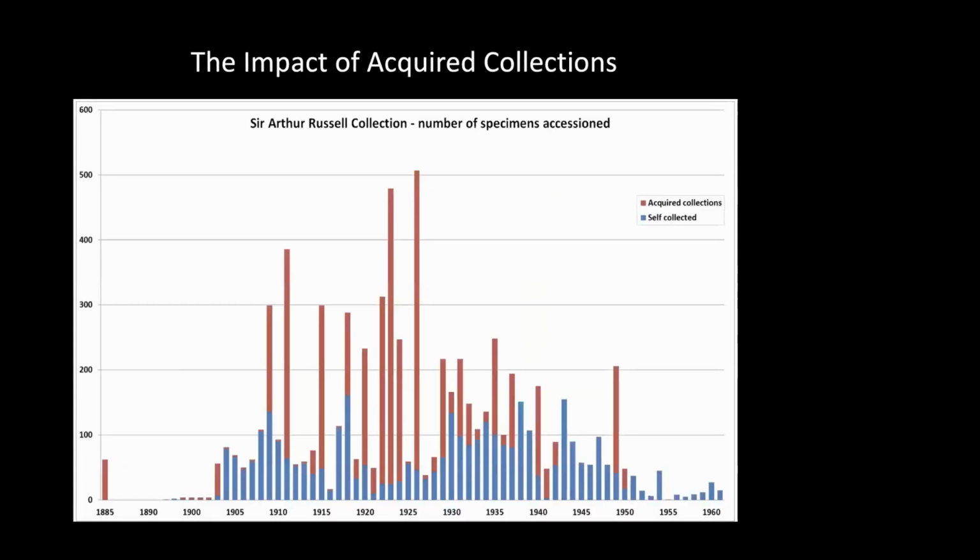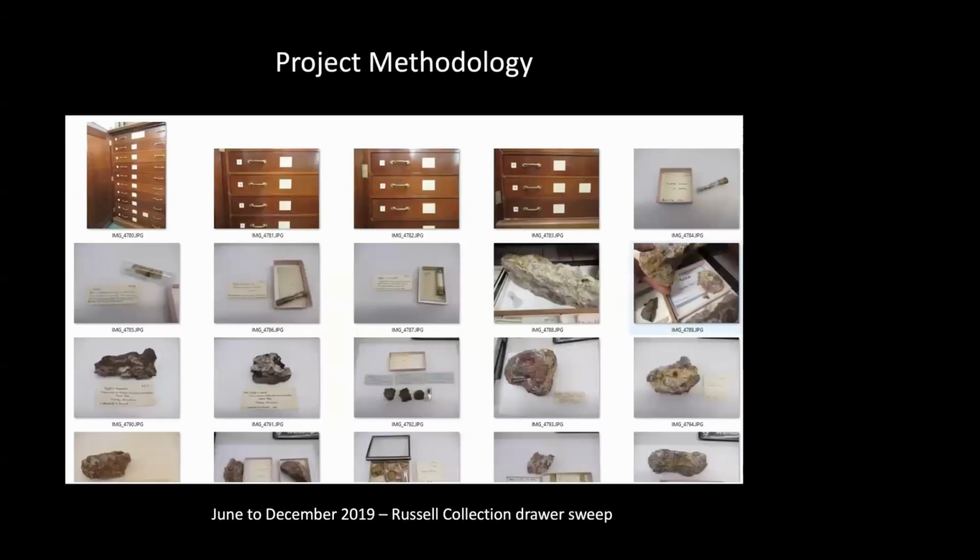Now, the other thing that was really quite interesting to try and pull out was the impact of the acquired collections, so the old collections from which he selected the very best, compared to the material that he collected himself. And it is these acquired collection specimens really that push back in time his reach. And that's one of the reasons that the collection is so outstanding in terms of the quality and the variety of material. And so you can see here that in quite a number of years, the acquired collections dwarf what he acquired himself. And that again was a lot of work to do that analysis and actually pull the information out of the labels, but quite interesting to see that. And overall, about half of the collection was collected by himself and half came from old collections.